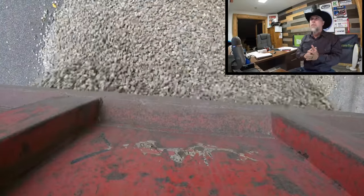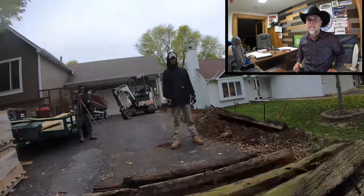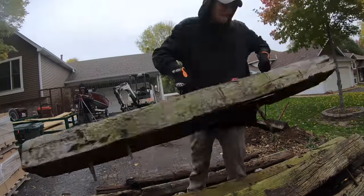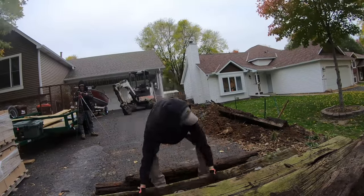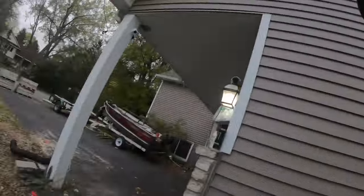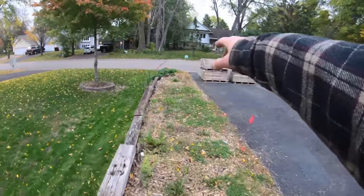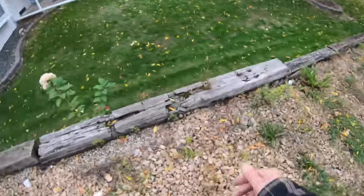We started a project rebuilding a retaining wall, and we thought it was just gonna be a little no-frills, easy slam dunk. But we're gonna start popping these railroad ties. We're gonna start up along the street and kind of just work our way down.